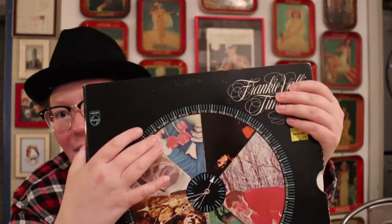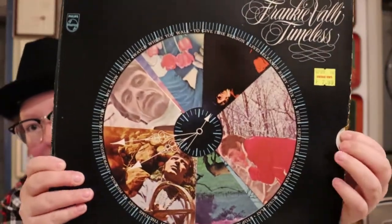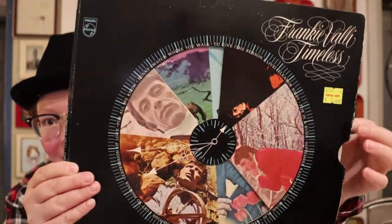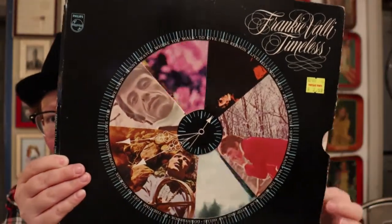This is Frankie Valli's Timeless. I do believe this is an original press. Came out on Philips. And you can see here that this record cover actually spins. So this is very cool. Let me see if I can get it to do it. So you've got this little tab here, and it moves through different scenes. Now, is that not spectacular?